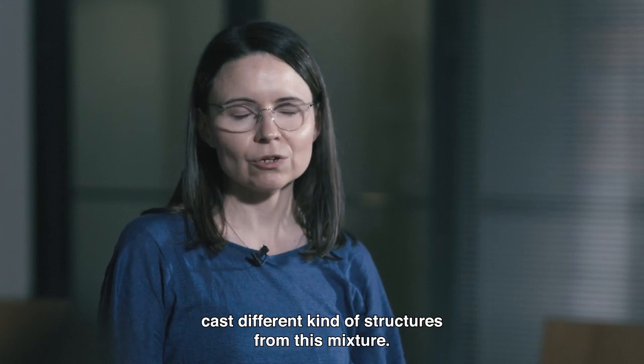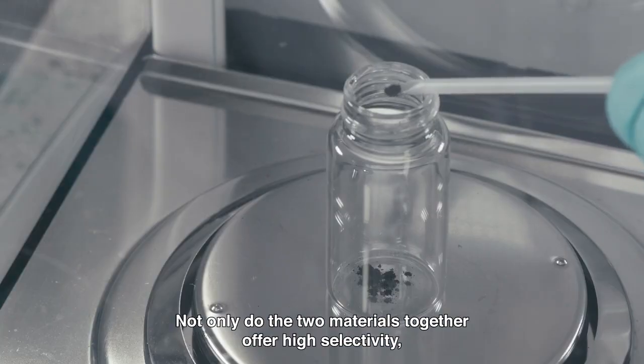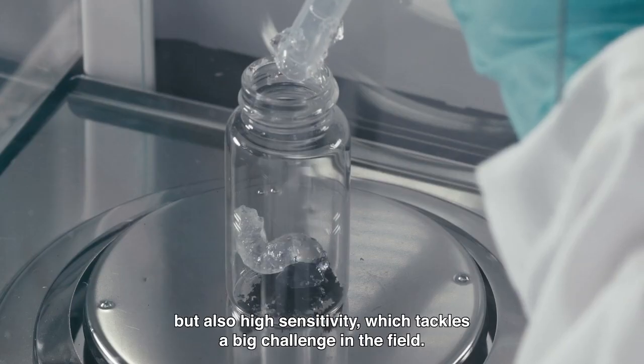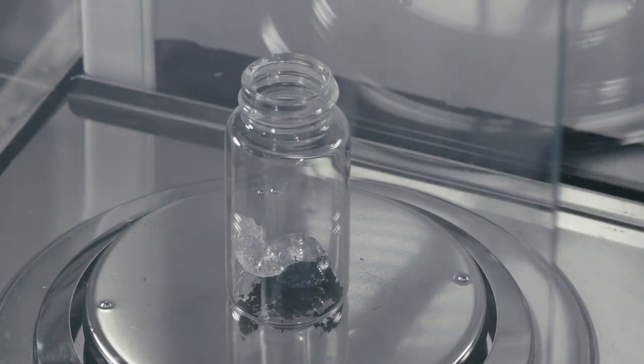from this mixture. Not only do the 2 materials together offer high selectivity, but also high sensitivity, which tackles a big challenge in the field.